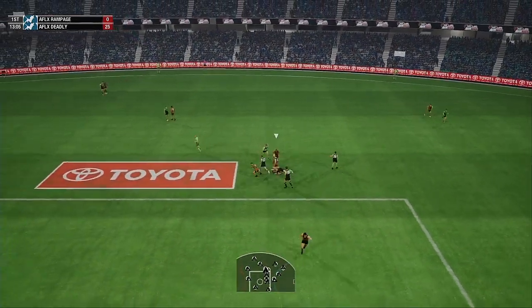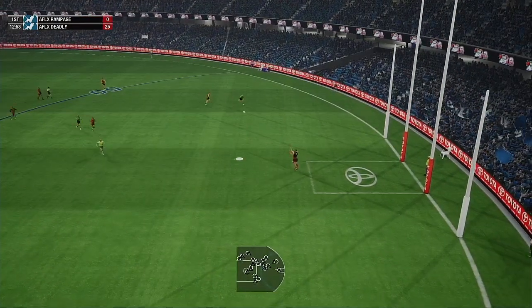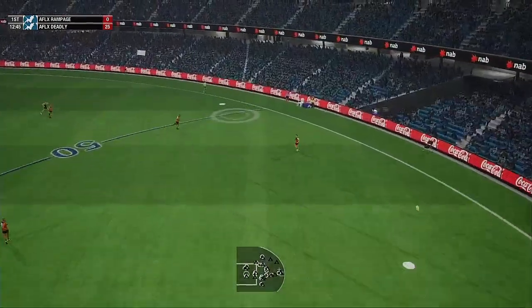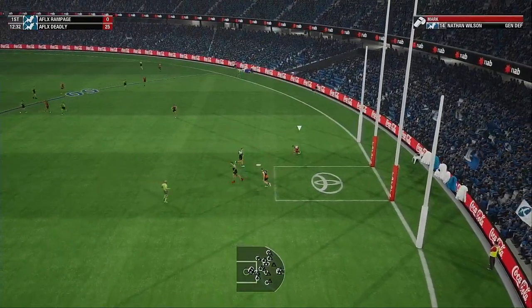The home team get the clearance. Sells a bit of candy. Howe, a bit too casual with the tackle. Walsh hacking it out of there. The contest, no match for him. You're right, Hutto. May drives the kick. Marking in space was Ellis Yolman. Wilson gets in a good position.